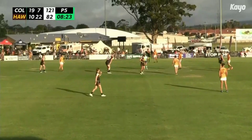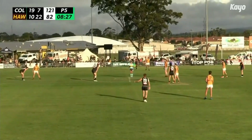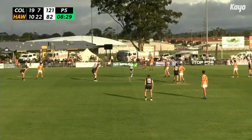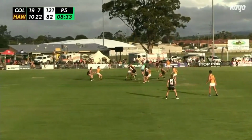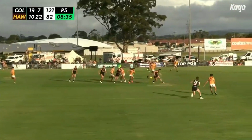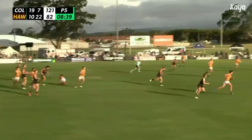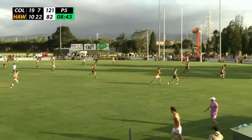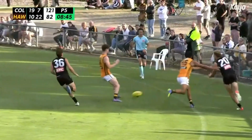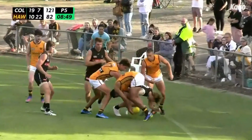It's been played in a really good spirit, this game. No one's taken a backward step, but there's been a little bit of feeling in it. Yeah, certainly early there was. The breeze has picked up throughout and maybe some frustrations crept in with goal kicking at times, but for the most part it's been played very sportingly, even though there has been plenty of physicality. Kelly keeps it in along the boundary line for Collingwood.